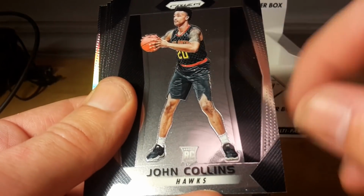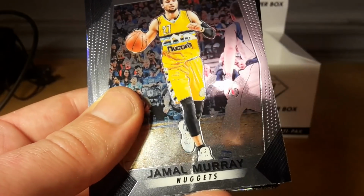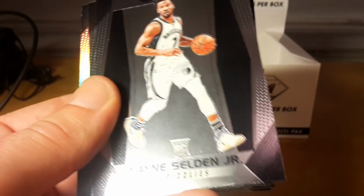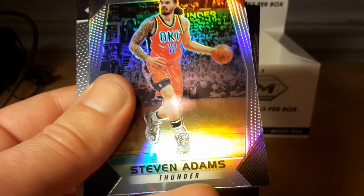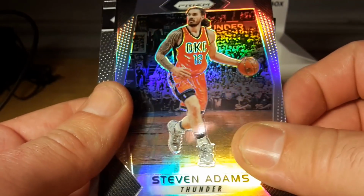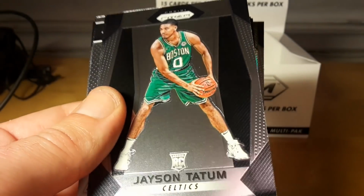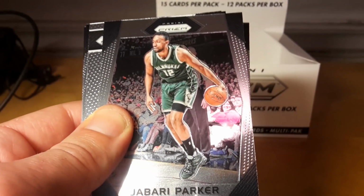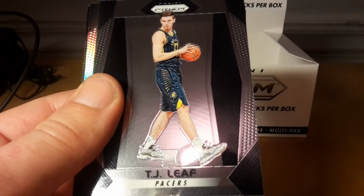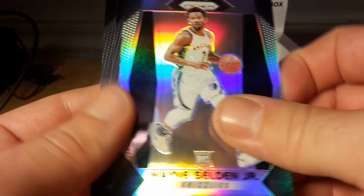Steven Adams, Marcus Smart, John Collins. That's actually a good Collins, although he was drafted 19th overall. Unlike this Portland Collins, he's actually scoring something like 12 points per game, so that's a good rookie. Wayne Selden Jr. and Jonathan Isaac, regular rookie. Caleb Swanigan and Steven Adams, along with Ben Simmons, a representative of Australia in the NBA, and Josh Hart, regular rookie. Jayson Tatum, regular rookie. That's also not a bad card, although it's not a Prizm, because Tatum is definitely in the contention. Tony Parker, fundamentals. T.J. Leaf, a rookie card, and Kelly Olynyk, Wayne Selden Jr.